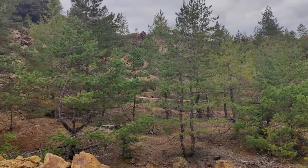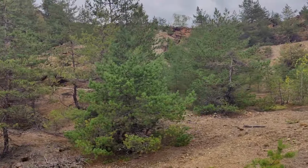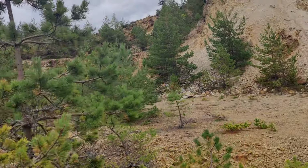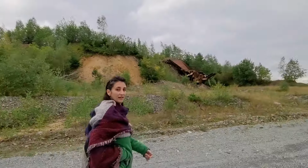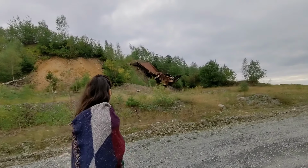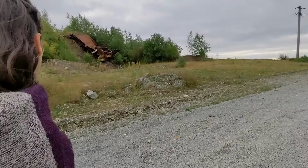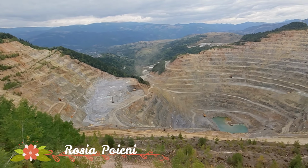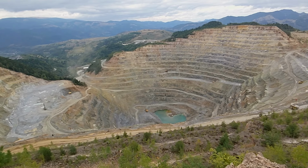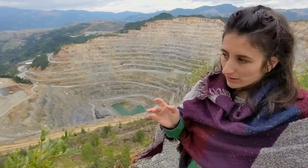And this is a mine entry also, which is secluded for people not to go inside. Did you look at the old mining equipment? Really old mining. There used to be a mountain here, right? Now it's a mine. Beautiful as it looks, it did a lot of things to the environment.